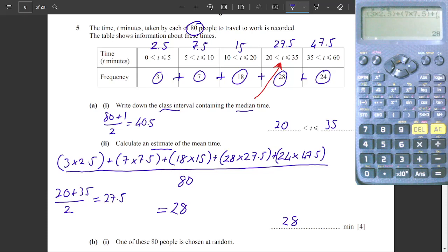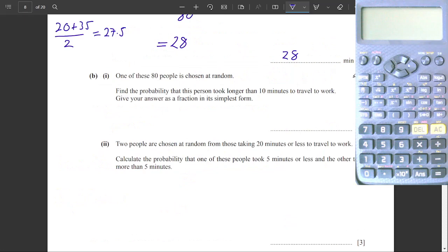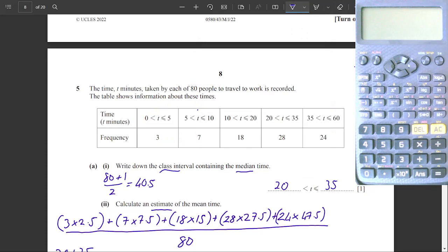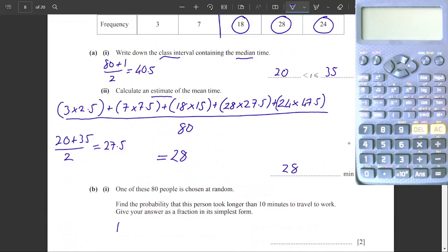Question 5b, part 1. So, of those 80 people in this table, find the probability that one person took longer than 10 minutes to travel to work. Okay, so let's just declutter. Let's see who took longer than 10 minutes. These people from here, everybody more than 10. So, these 18 people, these 28, and these 24. They all took longer. So what we need to do is we need to add those together and write it as a fraction out of 80.